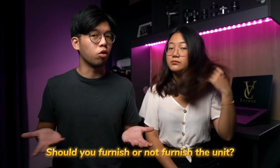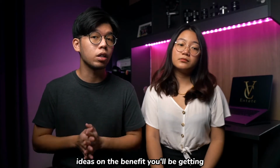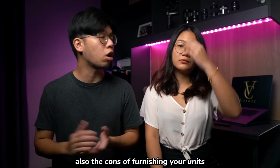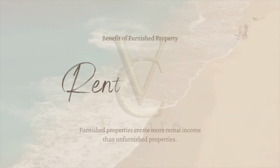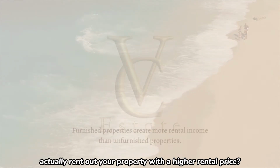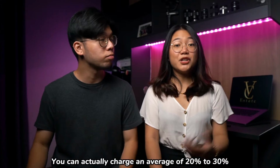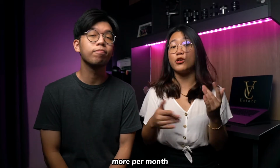Should you furnish or not furnish the unit? Of course, the choice is still yours. We will just give some ideas on the benefits you'll be getting, also the cons of furnishing your units. So number 1, rental income. With a furnished unit, did you know that you can actually rent out your property at a higher rental price? You can actually charge an average of 20% to 30% more per month.